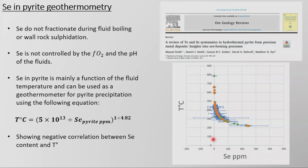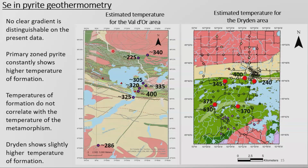but it's really dependent on the accuracy of your analysis for the selenium, and also on the regression line that they found, and also on the R squared of their regression lines, which is quite low. So here are some of the results. I averaged the temperature for some of the pyrite to present it to you.